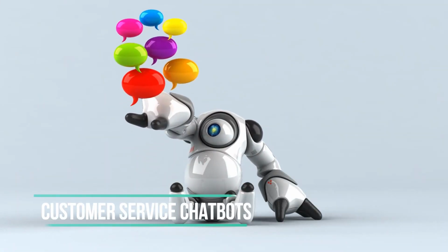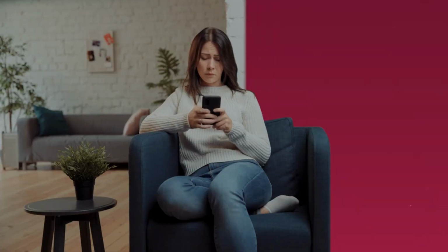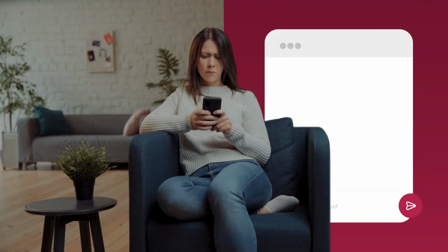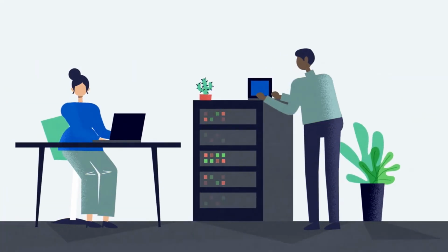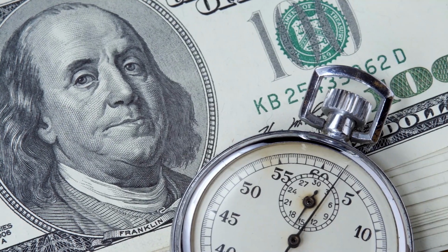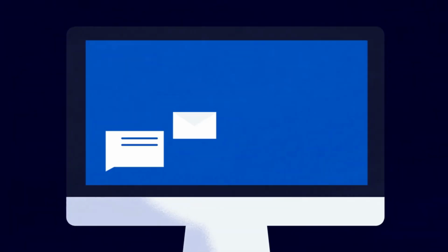Next, we have AI-powered customer service chatbots. These chatbots use natural language processing to understand customer inquiries and provide helpful responses. By automating customer service tasks, businesses can save time and money, and customers can get their questions answered more quickly.